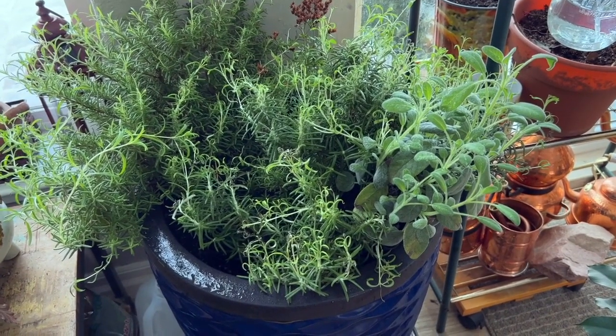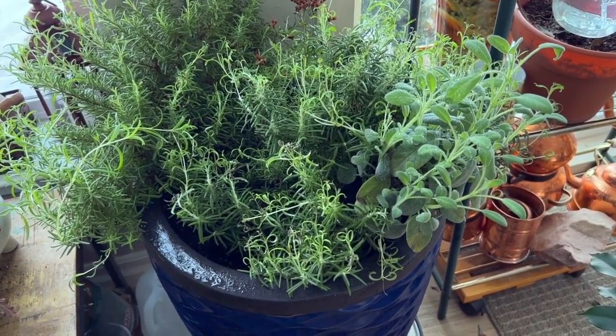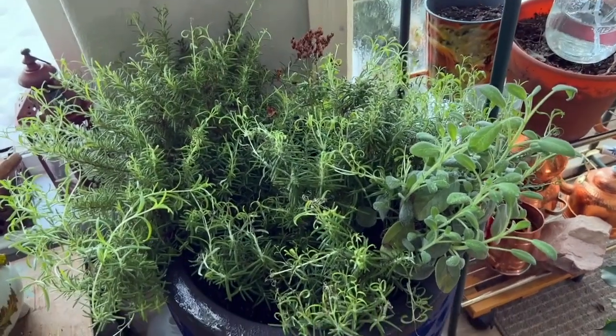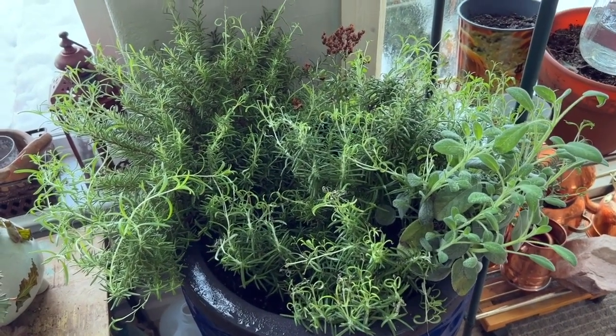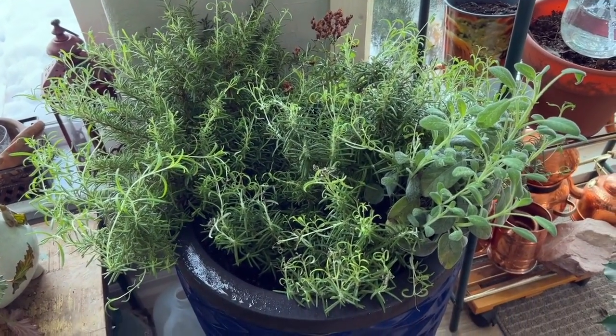Oh, another quick tip. Don't let it soak in its water, okay? So when you're watering your rosemary plant, it's really a good idea to let it dry out between waterings and then thoroughly soak it and then let it dry out again, okay? It doesn't like sitting in a lot of wetness.